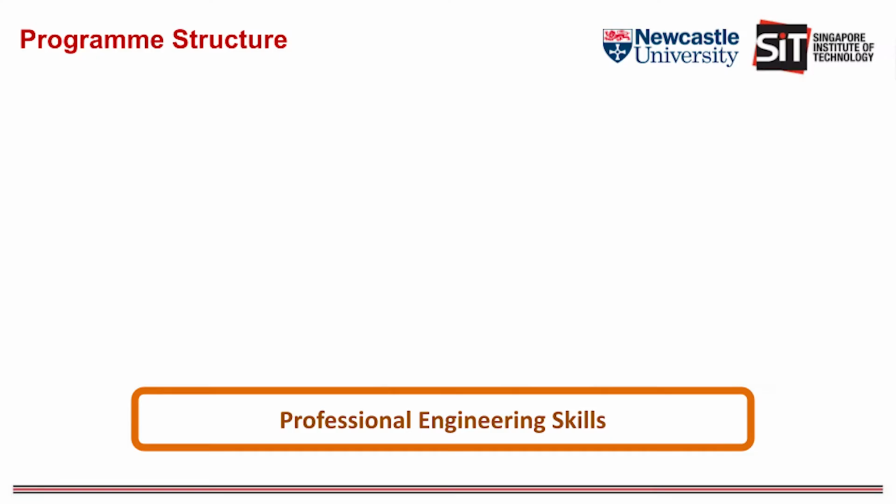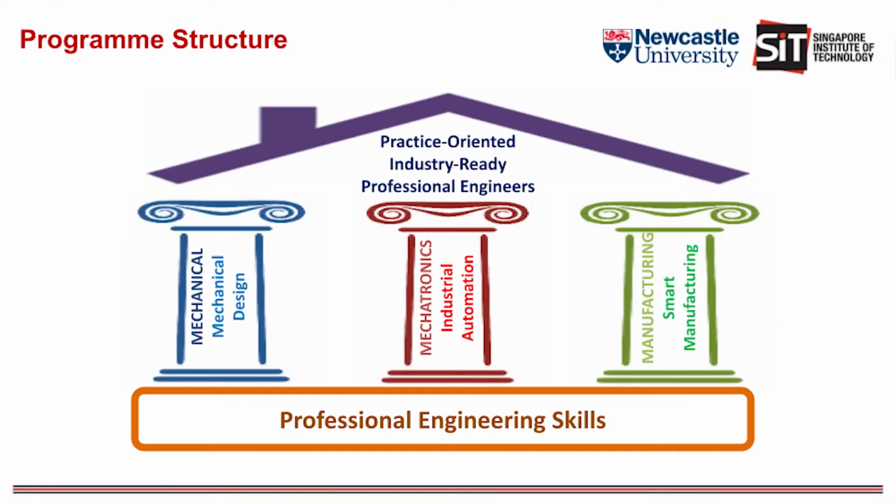If you imagine the program as a building structure, it will look something like this. At the base, we have professional engineering skills, which will give you the foundational qualities to be an engineer. Then on top of the base are three pillars of engineering knowledge that you will learn in the program. The three pillars are mechanical, mechatronics, and manufacturing engineering, or simply put, the three M's of the program's educational structure.